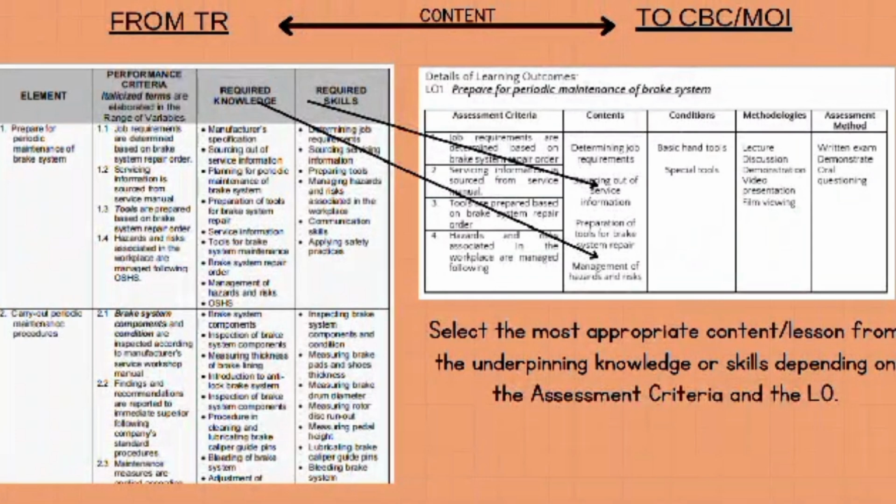From TR to CBC or MOI, select the most appropriate content, lesson from the underpinning knowledge or skills depending on the assessment criteria and the learning objective. Gaya po ng sinabi ko, kumuha po kami sa required knowledge and required skills from TR po namin. Kung saan mas pinili po namin yung mas konektado or mas appropriate na pwedeng ilagay for content.